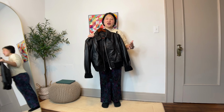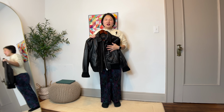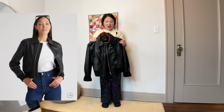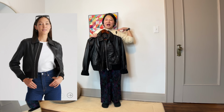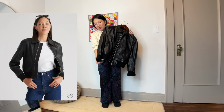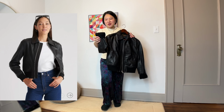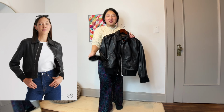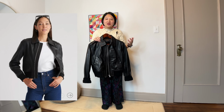This leather bomber jacket was $162. I got the size small. I sized up one size from my measurements, and all of the reviews said that this ran a little bit small, so you should size up. I think that was a really good decision because it's not too tight across my upper back. There's plenty of room, but it's also not huge on me. The sleeves are too long, but the nice thing about this bomber style is that it has these ribbed cuffs. So I just folded up the cuffs, and that actually shortens the sleeves enough to make it so that it fits me.